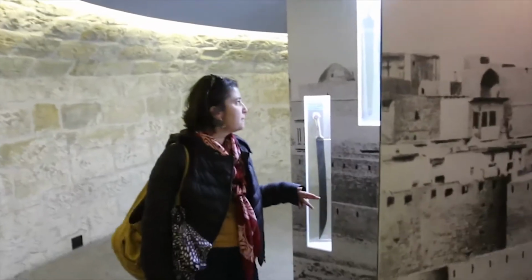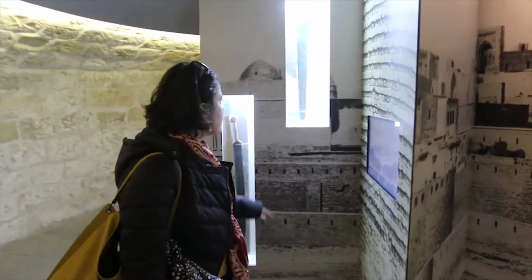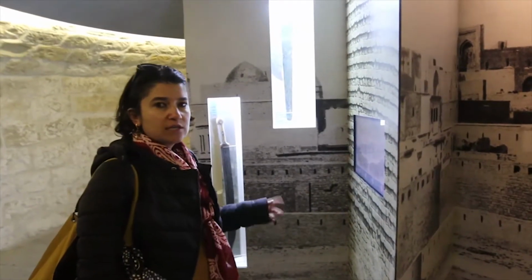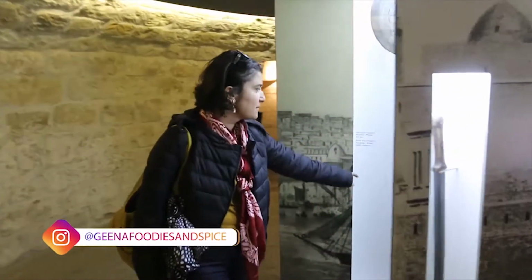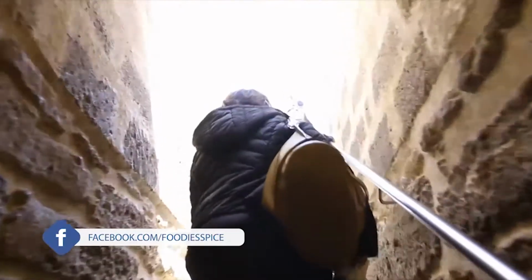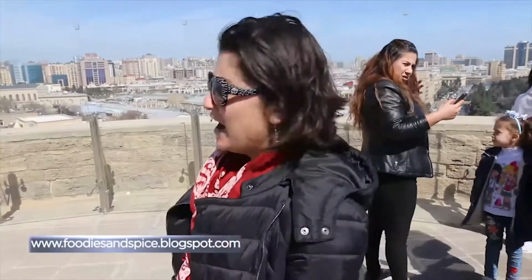On each floor we could also see some ancient battle swords that they used centuries ago. What you see here are a lot of bronze daggers from the 2nd and 1st centuries before the common era. And this sword belongs to the 14th, 15th century. And here we can also see a full axe, which is from the 20th century. Let's continue. I'm already tired. So here, I think we arrived. We are at the top, at 28 meters height, and we have a beautiful view of Baku city.